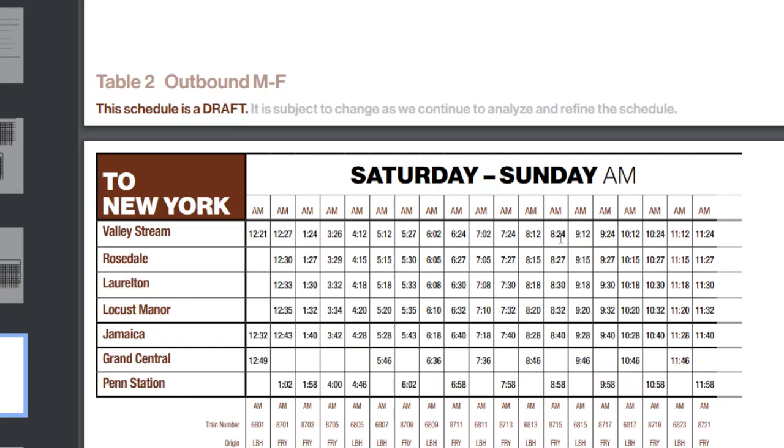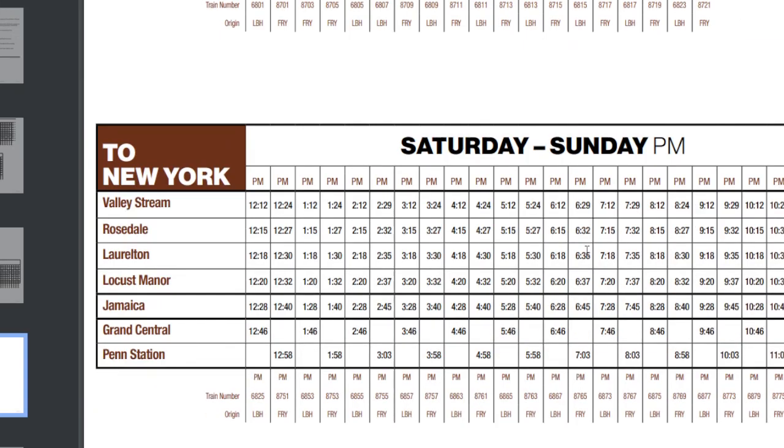Extra train 824. What's this? Is that a West Hempstead train? It doesn't show. It's confusing because it doesn't show you where the trains come from. When I have the one schedule, it's kind of easier to see. Looks like Valley Stream is going to get 2 trains an hour, but at certain times there'll be 3. So it looks like a couple of extra trains there for Valley Stream as well.